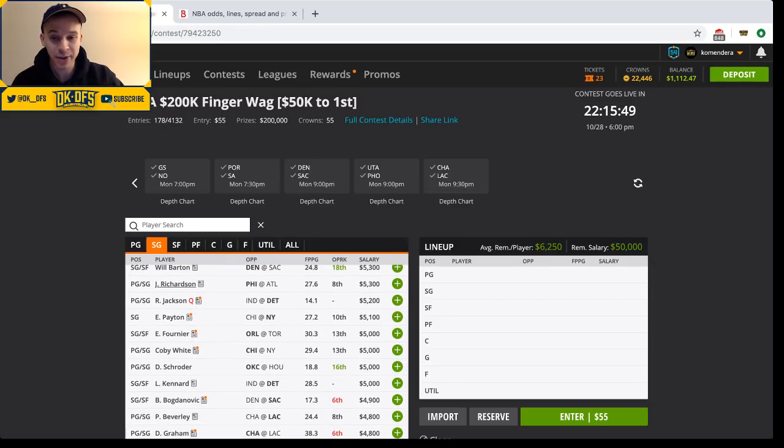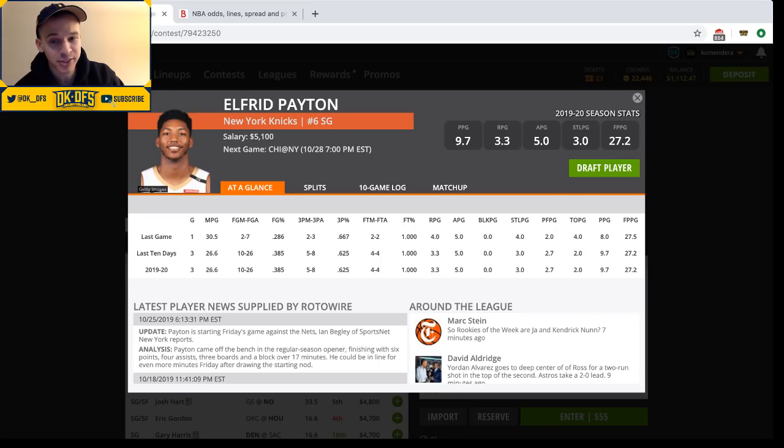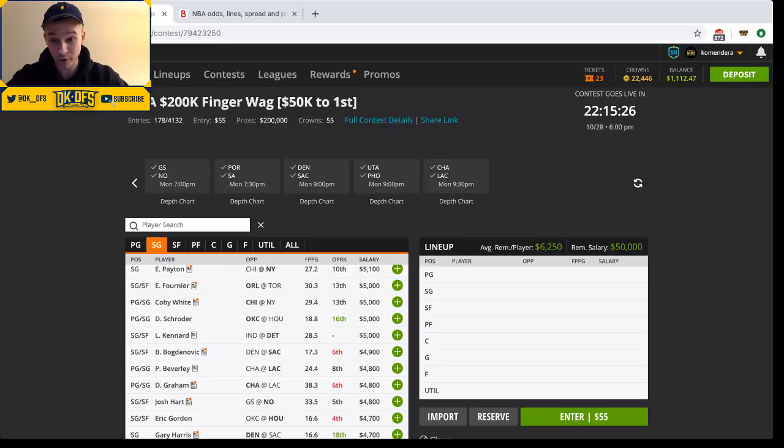Josh Richardson would be a guy I would look to if Embiid misses. Elfrid Payton has actually been playing some solid minutes, 26, 24, and 31 minutes. The concern is this is David Fizdale, right? You can never trust David Fizdale. We've seen it so many times last year with him burning us for DFS. But man, if I knew he was going to play 30 minutes every game, then yes, I would like him a good amount here at 5.1.